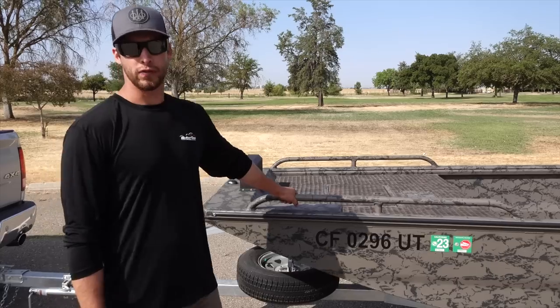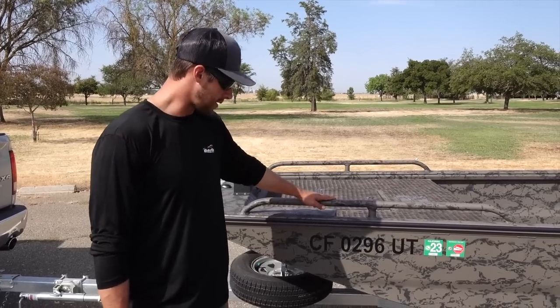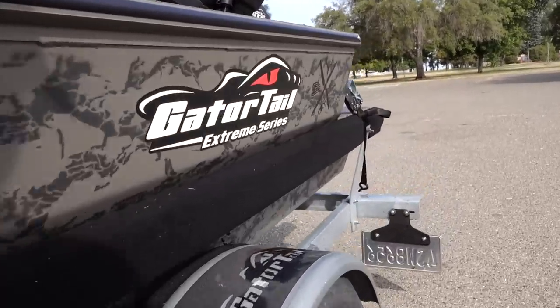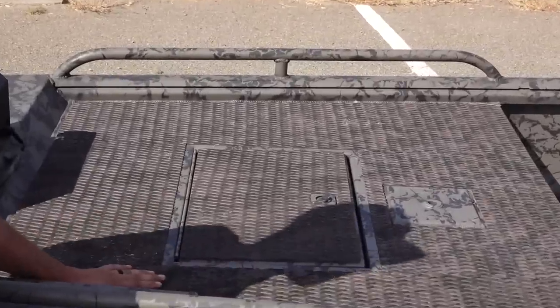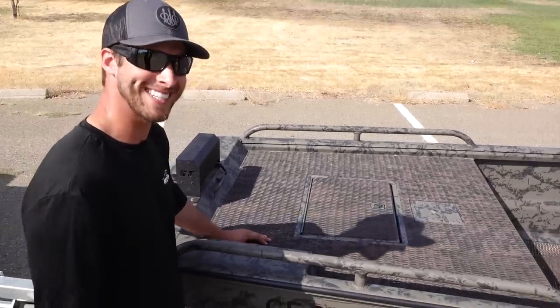Let's get started. First off, guys, we decided to do the natural gear camo paint on our boat. That's optional, but we just like the breakup of it, so we decided to get that as an add-on. Second, guys, we put the camo hydro turf on the floor of the boat. It helps out a lot with noise, and it looks really cool too, so we decided to put that on.